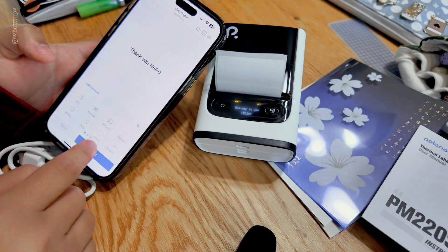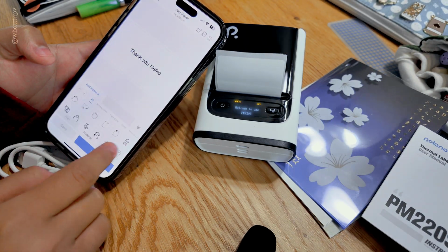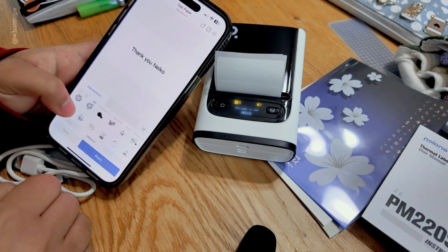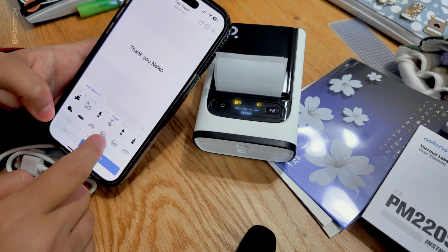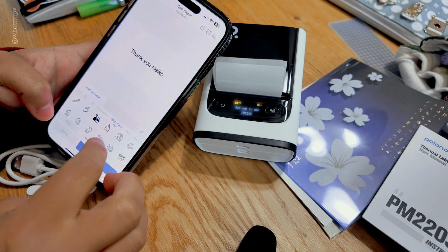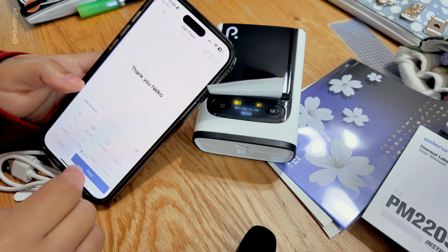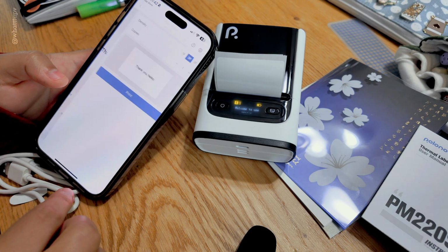Oh, that's cool. I can have barcodes, QR codes. I have in here some little images that I can also download, some accessories, skincare, food. Oh, this is actually pretty cool because I can actually put so many and print it out like stickers. That's nice. Has pictures that I can select, but I think I'm just gonna print out this one for right now. So let's print it out to see.